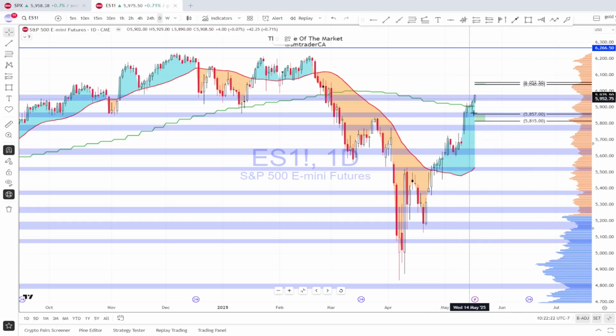So those are the possibilities on the downside that we need to keep an eye on. But for the upside, it seems like it will be limited to somewhere above the 6,050 area. So we'll see. Maybe it will give us a little bit of a shocker and push up into a new high next week.